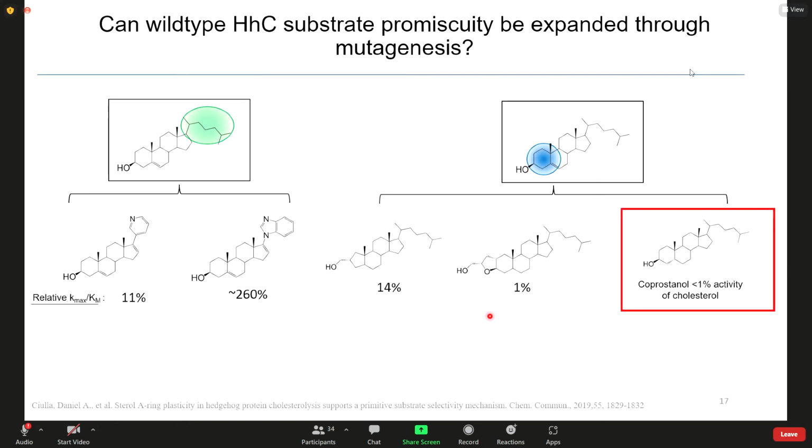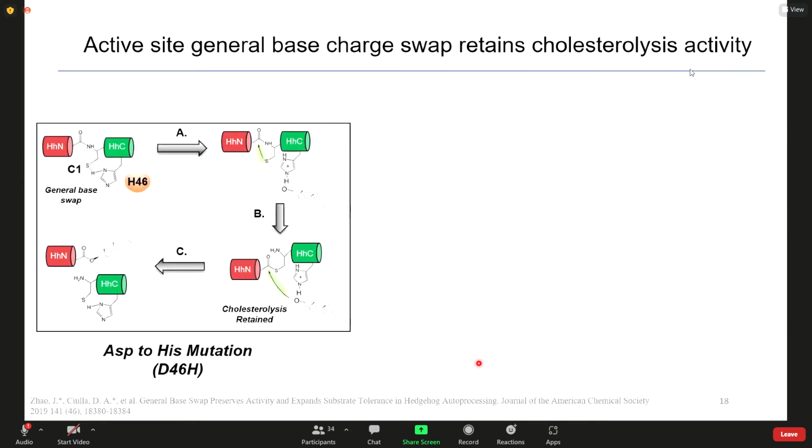So this led us to the question, can we make modifications within the enzyme active site that would improve the substrate scope of HHC? Essentially, can we make a better enzyme that would facilitate catalysis with caprostanol more effectively? So we thought about where to make a mutagenic change, and we came back to the 46 position within HHC. In wild-type protein, this is an aspartate residue, and it acts as a general base during catalysis. So we thought to swap to histidine, which in theory can also act as a general base.